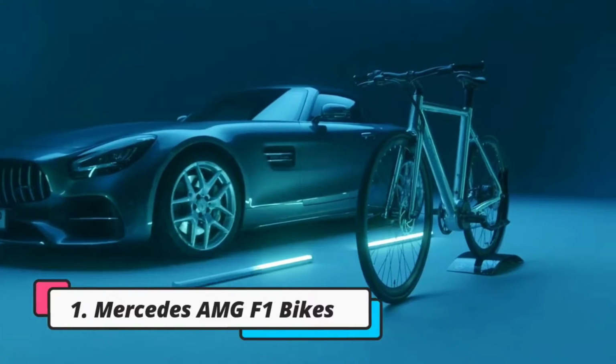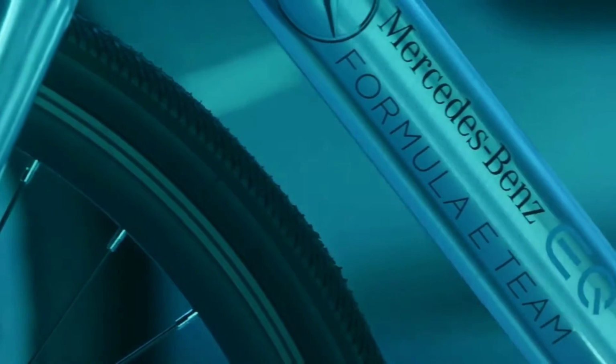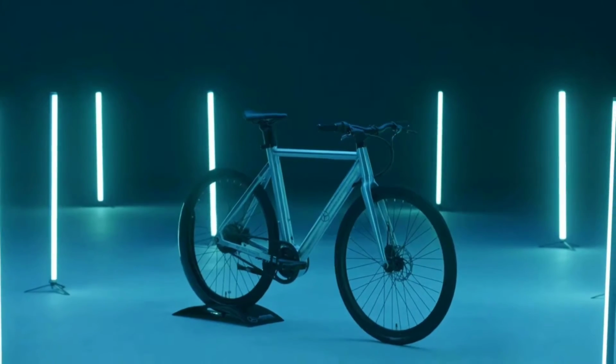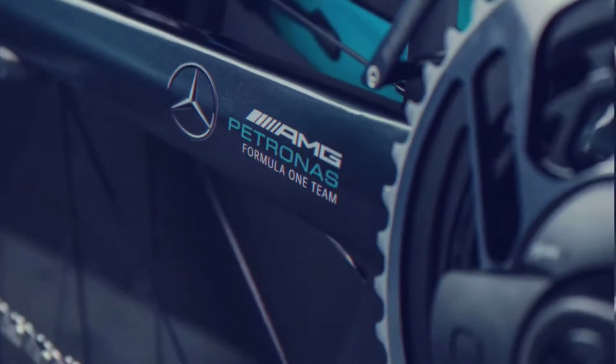Mercedes-Benz Special Edition Bike. AMG Petronas Formula 1 Team Bike. What do Formula 1 and bikes have in common? German manufacturer N+ Bikes has made the Mercedes-AMG Petronas V11 bikes. With a long-term exclusive license, N+ can produce Mercedes-AMG Petronas and Mercedes-Benz EQ Formula E Team branded bicycles and accessories.